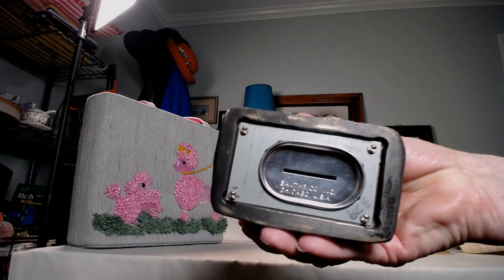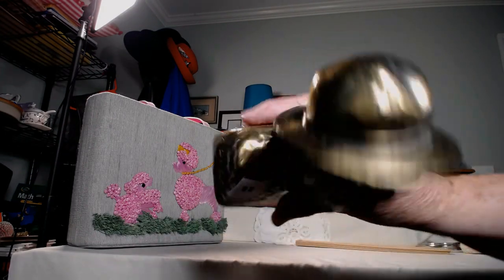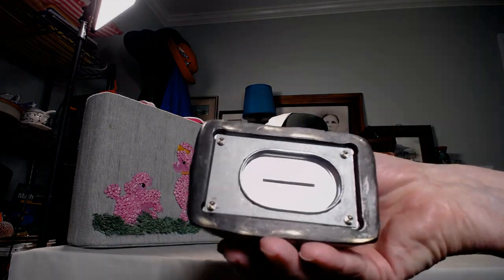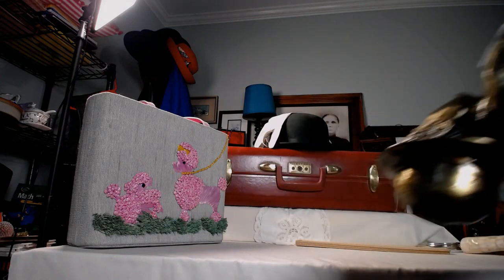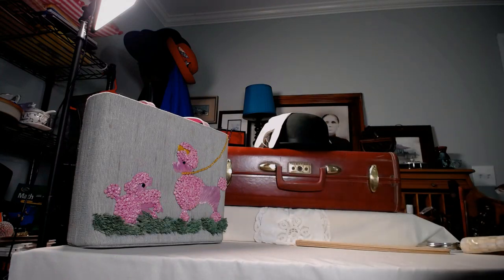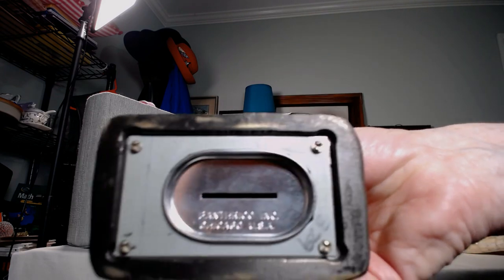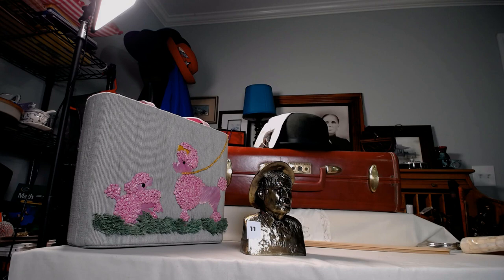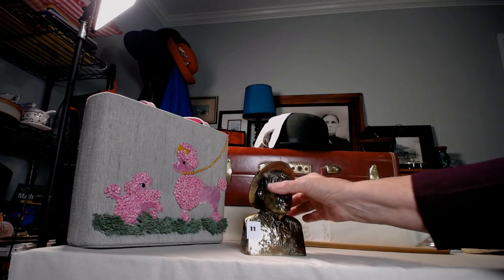You put your money on from the bottom. There is no slot on the top. Put the money in the bottom, and it does say Banthrico Incorporated, Chicago. And again, these were promotional items that banks distributed to their membership. This is item number 11, and it is $35.